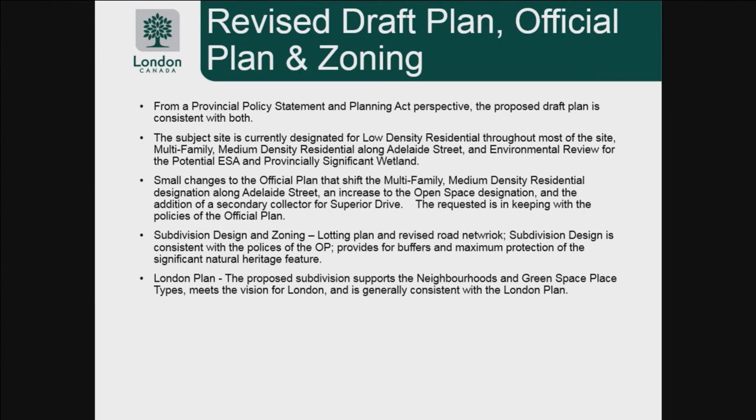From a subdivision design and zoning perspective, the revised subdivision design is minor and has essentially provided a lotting plan in place of previous blocks. The local roads and subdivision layout are similar to the previous draft plan, but additional local roads have been provided in place of what was previously proposed to be private roads. And with that, greater road connectivity has been provided.